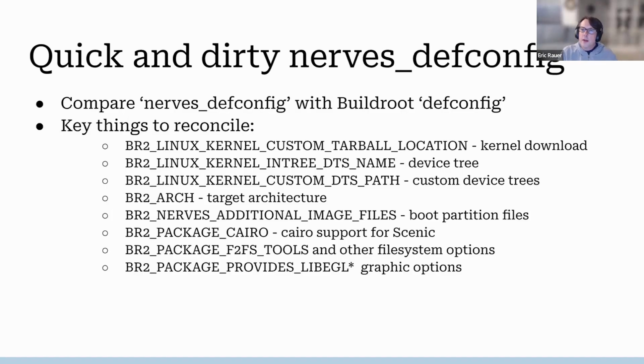So nerves_defconfig is the main part of the configuration for Nerves and Buildroot. So basically, I went through and looked at the reference Nerves system, my reference Buildroot system, and just started looking at every line and trying to figure out what I needed to keep from the left, what I needed to delete from the left, and what I needed to add from the right.